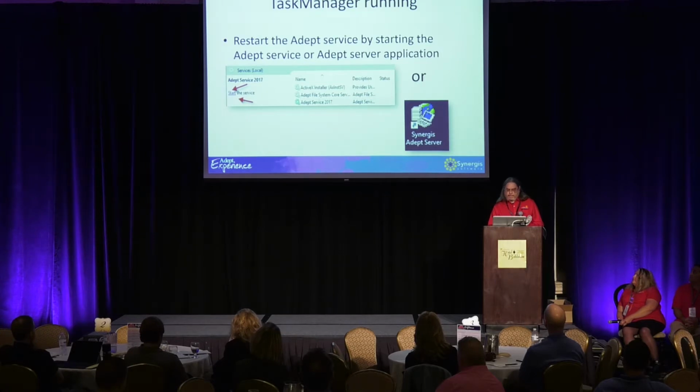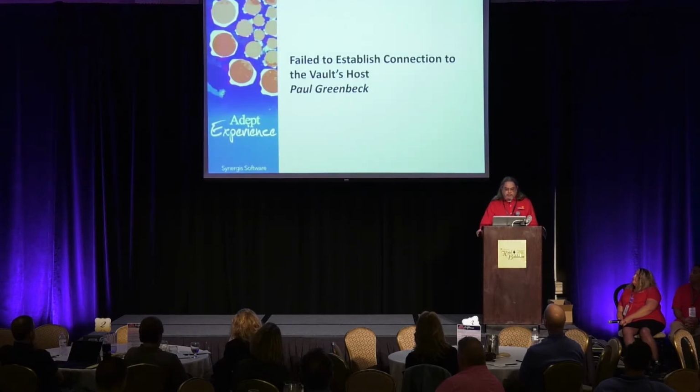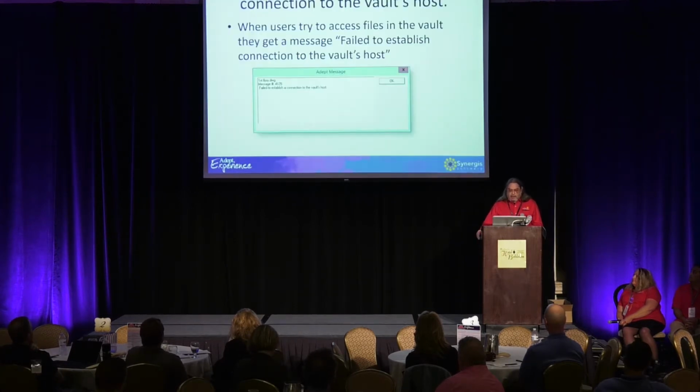Okay. All right. Now, the next thing I wanted to talk about is a message that you can get when you're trying to access files: failed to establish connection to the Vault's host. And this is a fairly straightforward message. It indicates that Adept cannot find the data vault.